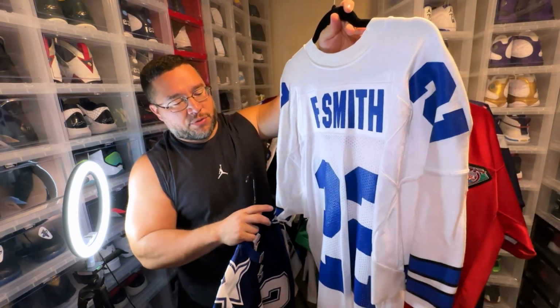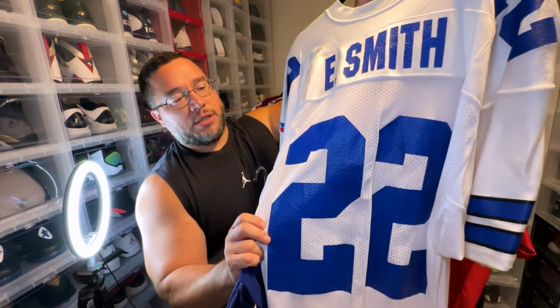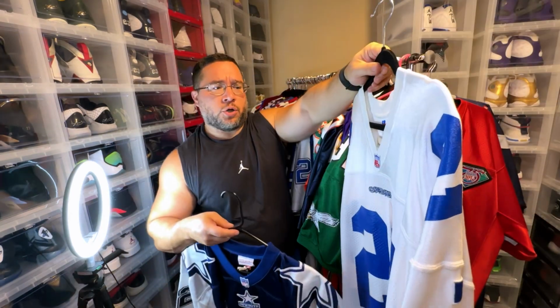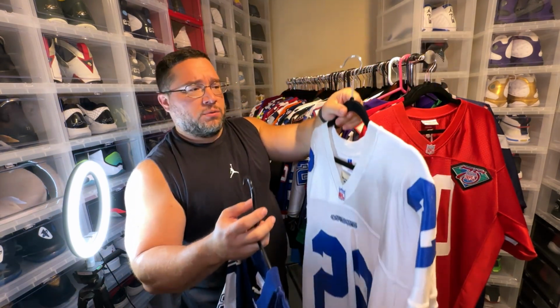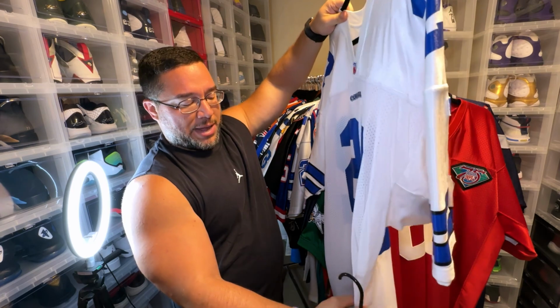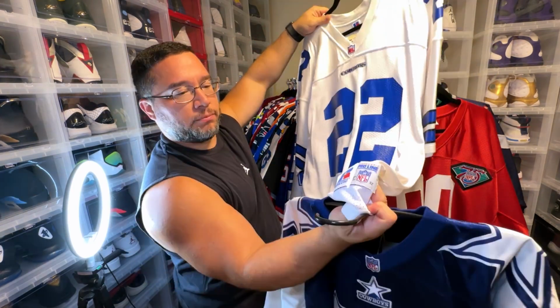But you see the E. Smith on the back. Everything's screen printed. So on this one, you could actually see the screen print layered onto the jersey and see the perforations through the jersey. Really cool. Dope jersey, man. It definitely gives you that authentic feel. It's very tapered as well. Really thick material on the top where the shoulder pads would be, and then really tapered at the bottom. All right. So this is a Russell Pro Line made in USA.